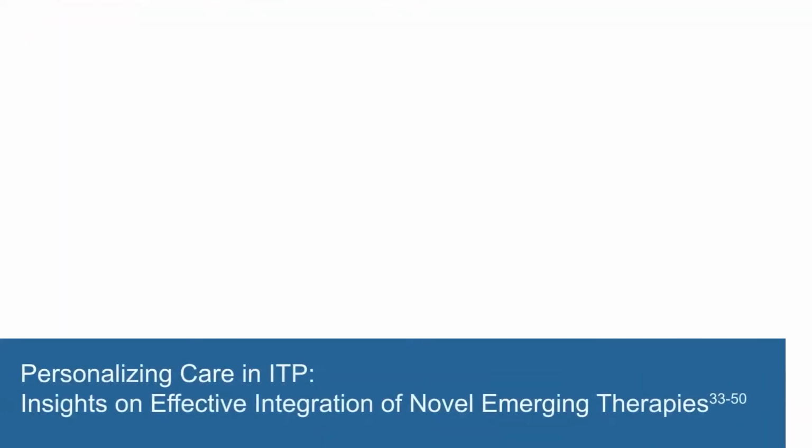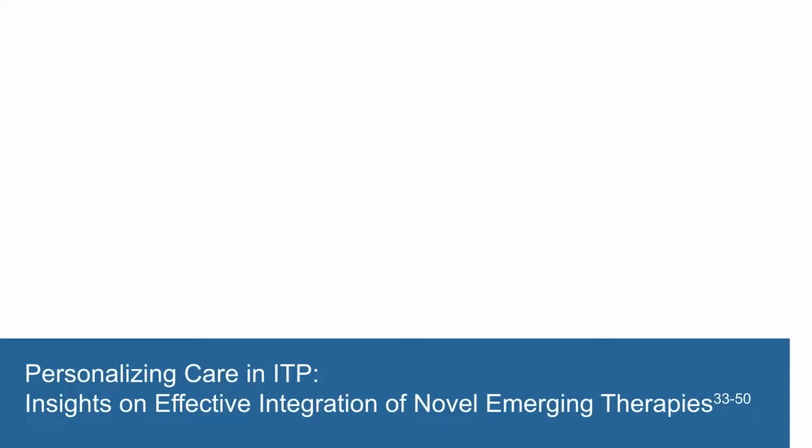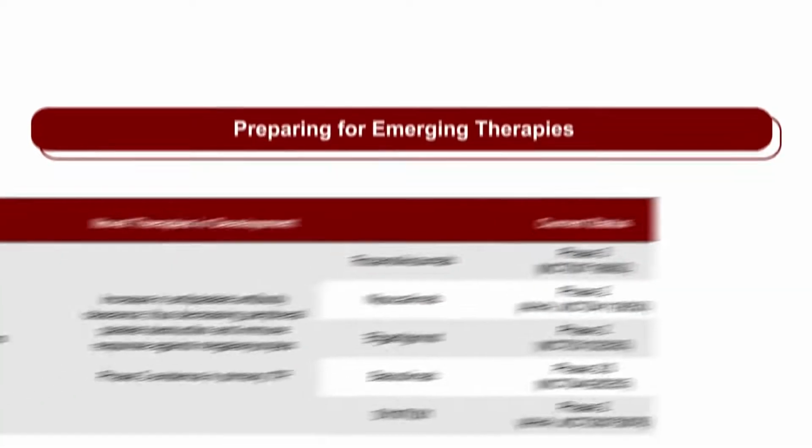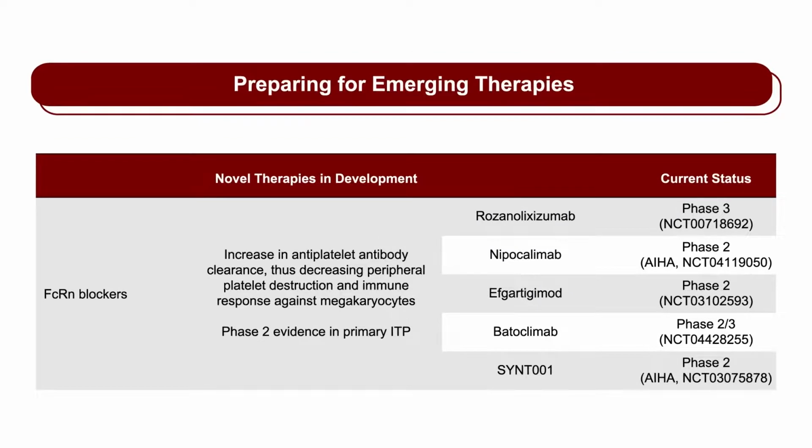So now let's look at the newer emerging therapies in ITP. We'll discuss the recent clinical evidence on some of these novel therapies and gain insight on integrating them into day-to-day clinical practice when they become available. We have a couple new categories of novel therapy development. These include the FcRn blockers, which increase antiplatelet antibody clearance, thus decreasing peripheral platelet destruction and the immune response against the megakaryocytes. As you can see here, there's several under development.